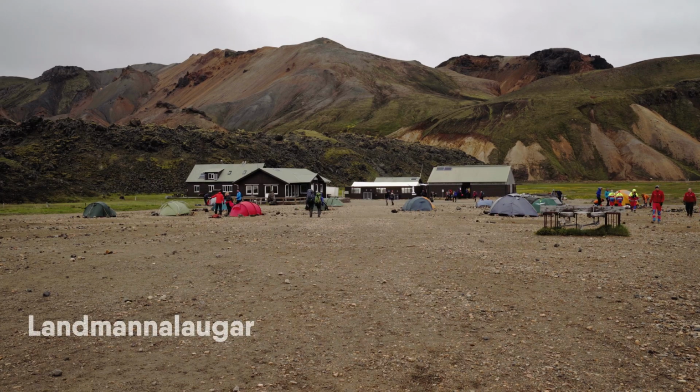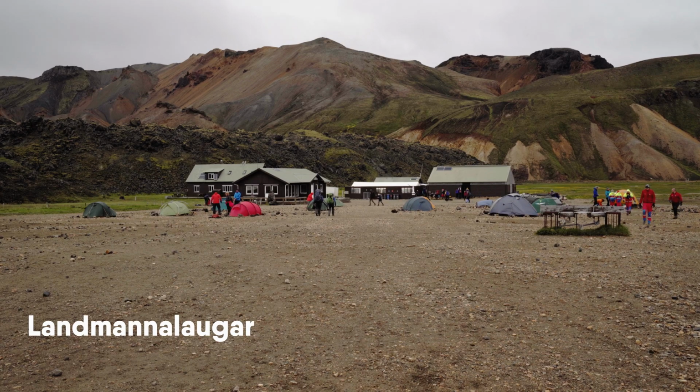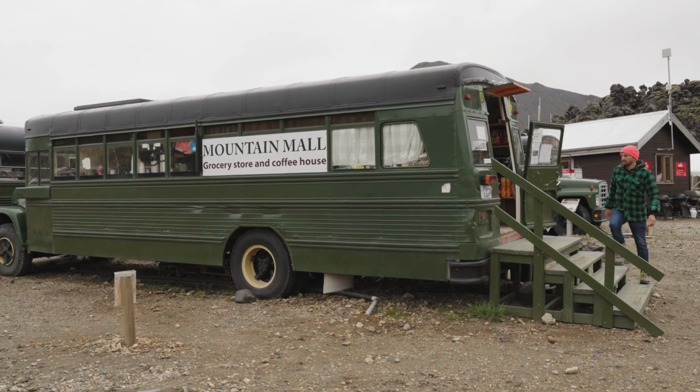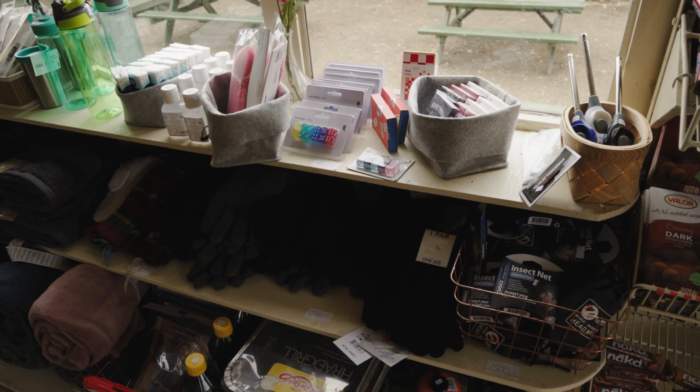After arriving in Laugavegur, I suggest paying the mountain mall a visit for any last minute supplies before you embark on the trail.